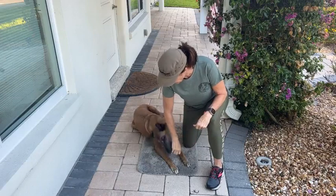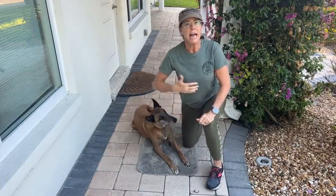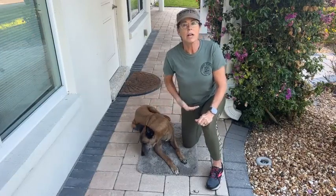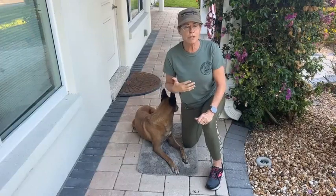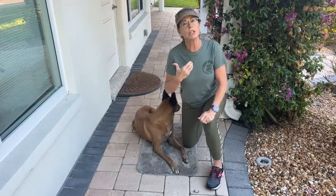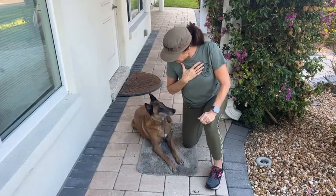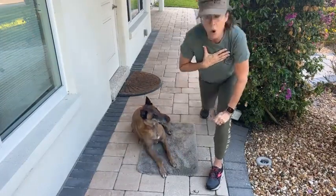Good place. So she's been on the place now for just a minute. And you build minutes at a time. Don't go for the big hour. Build minutes at a time, and depending on how much movement your dog has, you're going to have to come with more, not necessarily more reward because you're the reward, more good place. Yes, good place. And you can walk away.